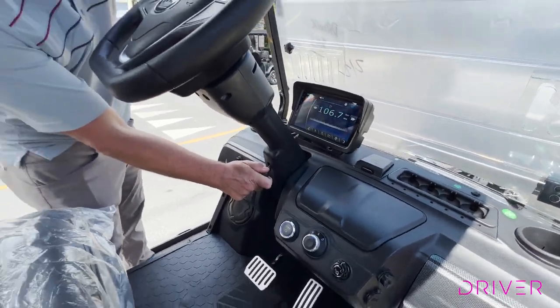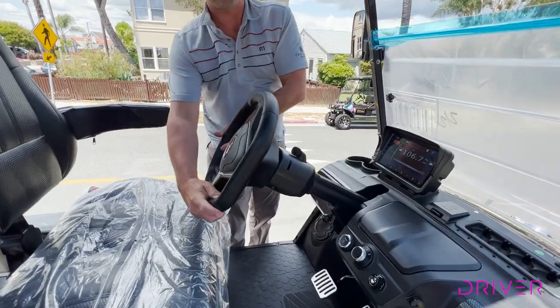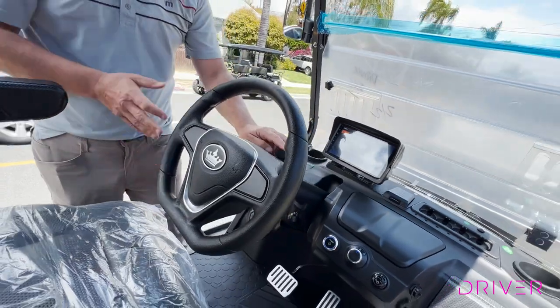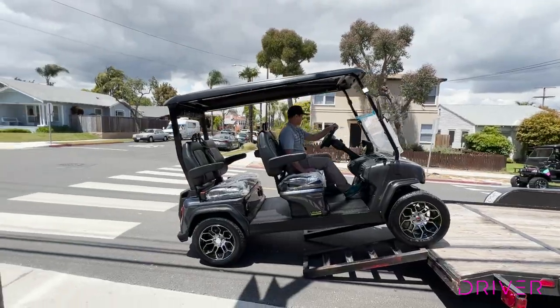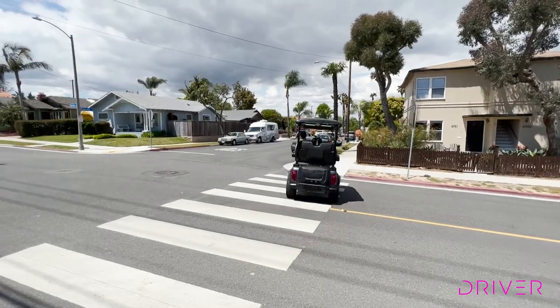Adjustable steering wheel here, and that goes low. Fancy steering wheel. Let's hear that horn. A microphone for being able to talk on your Bluetooth phone. Beep, beep, beep. 100% street legal, guys.